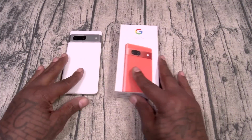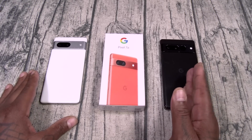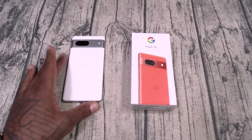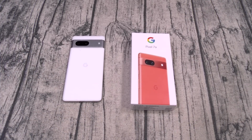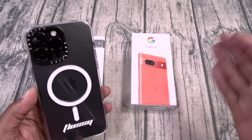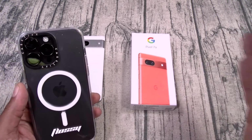Now, after using all 3 of these in the real world, let me give you my opinion. If you want the top of the line, go with the Pixel 7 Pro. This is the beast. But if you want to save some money, go with the Pixel 7a for savings. Okay, for savings. Now, maybe you got an iPhone 14 Pro Max that you just dropped $1,500 on and you want to be 2 phones else in, you want to get a little Android phone to play with, but you want something that's going to be cheap and reliable, save all the money you can.